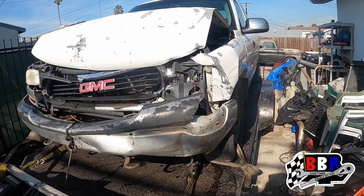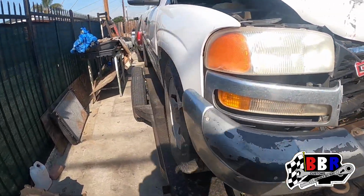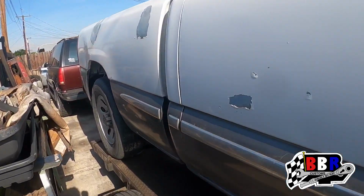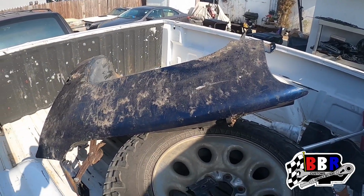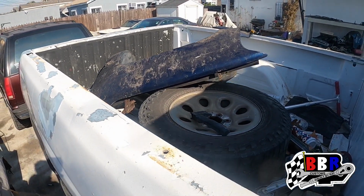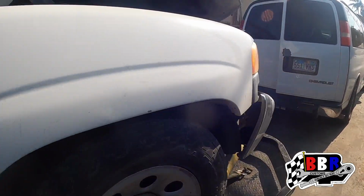What's up, guys? Next day here, we got this thing back in the driveway right here. As you can see, we're definitely about to start working on this thing. We got the fender in the back. I wound up going to my dad's house. I actually had this in the backyard from an old Sierra that I had in the past.